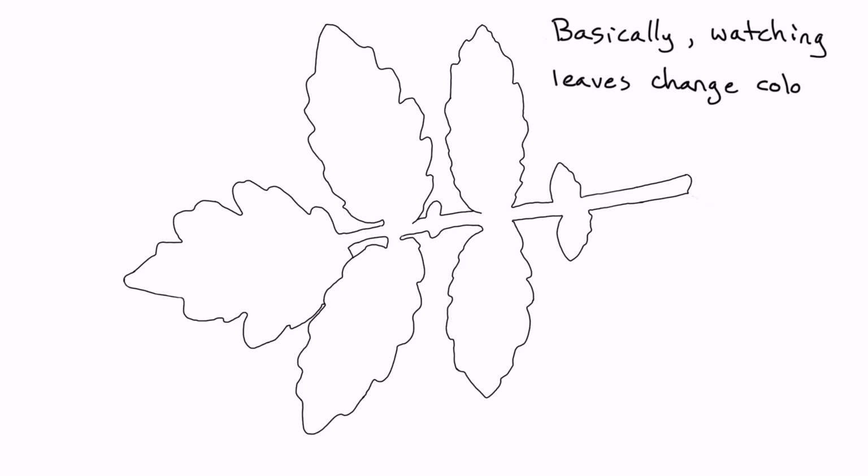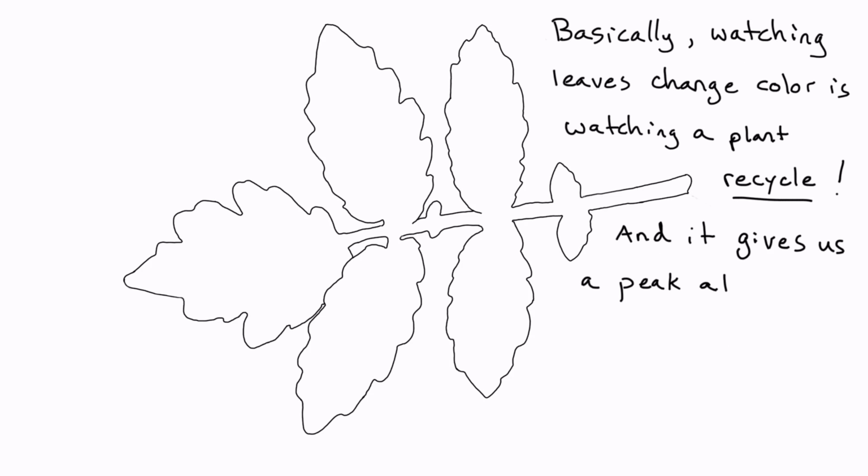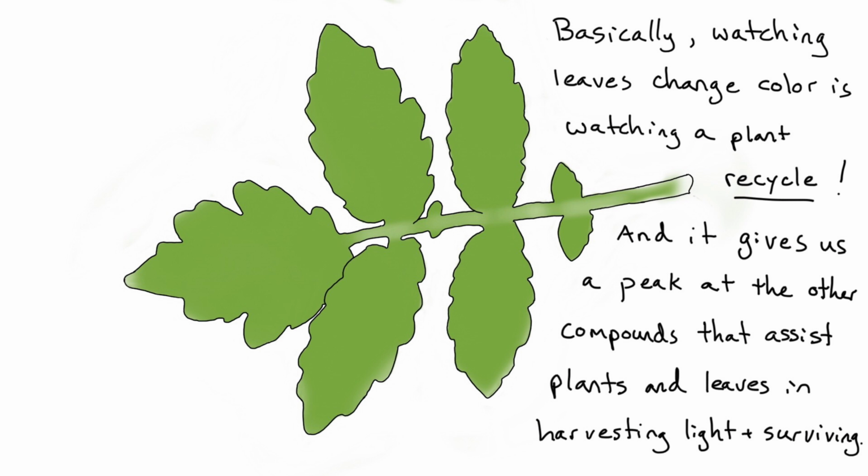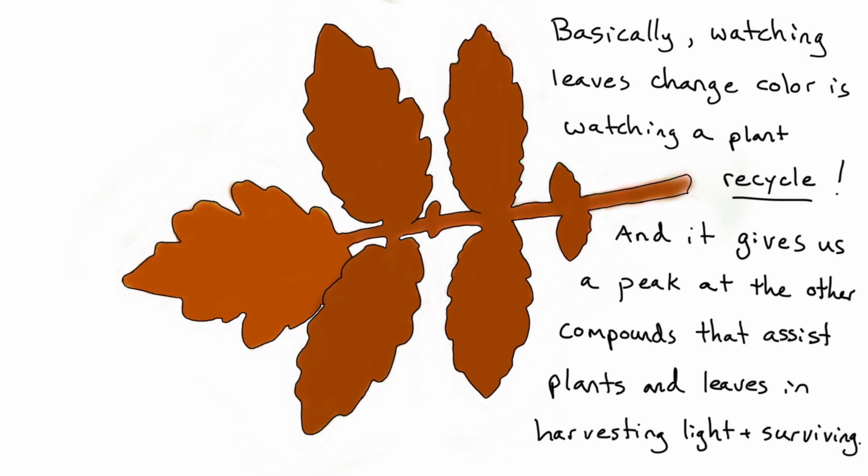Basically, watching leaves change colors is watching a plant recycle, and it gives us a peek at the other compounds that assist plants and leaves in harvesting light and surviving. So when you watch a leaf transform from green to orange and yellow, all the way through brown, remember, you're a scientist observing.